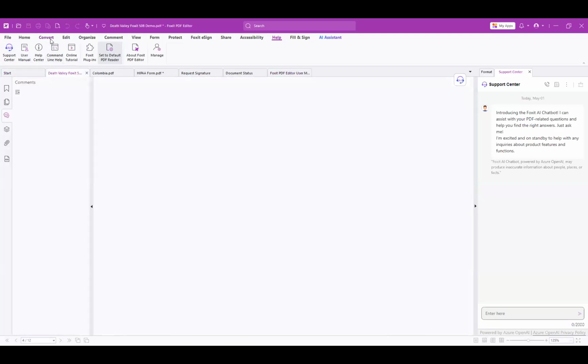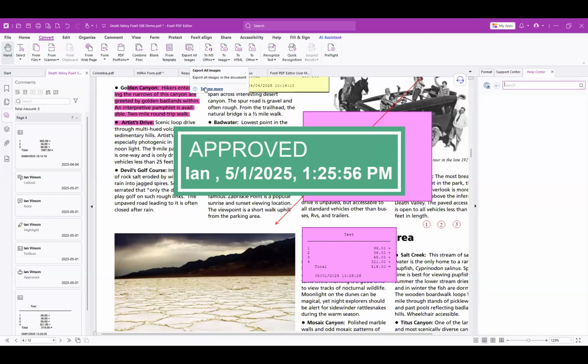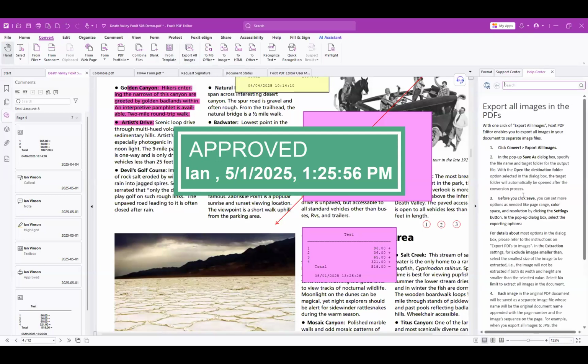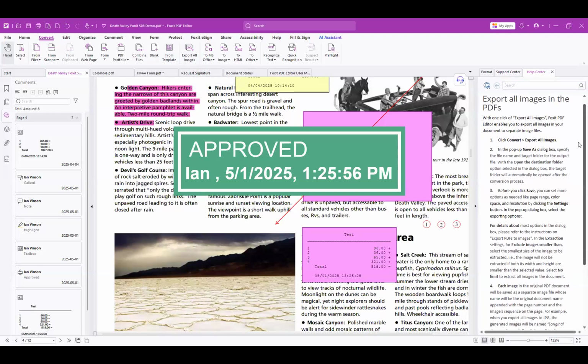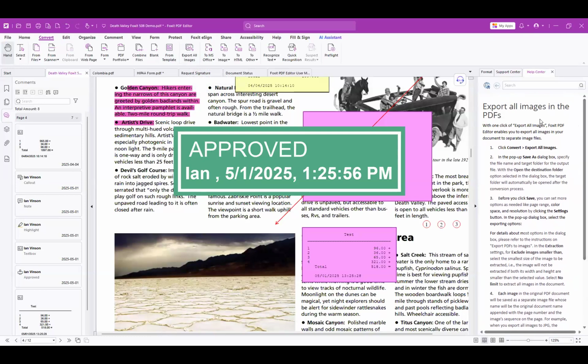But again, because I mentioned, we are using the Microsoft Office ribbon up at the top here. If you hover over a lot of the tools, hit Tell Me More, just like you would in Office. It's going to give you that exact same best practice and tips, 1, 2, 3. How do I get the most out of exporting images out of my PDF?